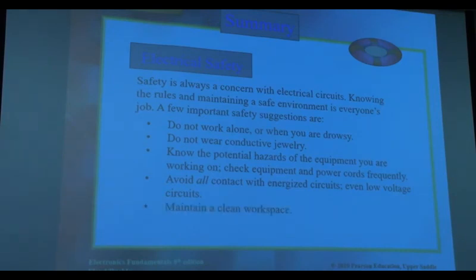Maintain a clean workspace. Don't put a lot of things on the bench; only put the necessary things. Otherwise, you may get into trouble. Know the location of the power shutoff and the fire extinguisher. And do not have food and drinks in the lab or work area. There are a lot of stickers on the notes: no food, no drinks in the labs.